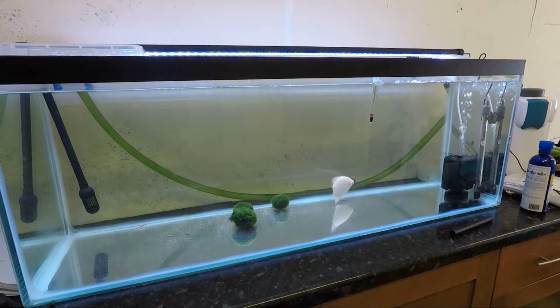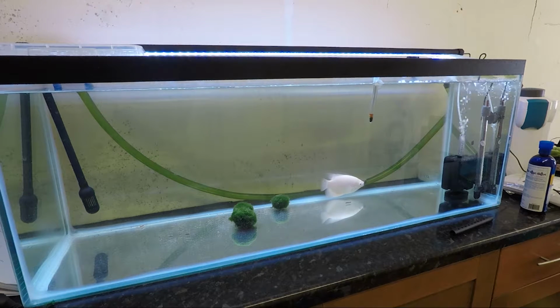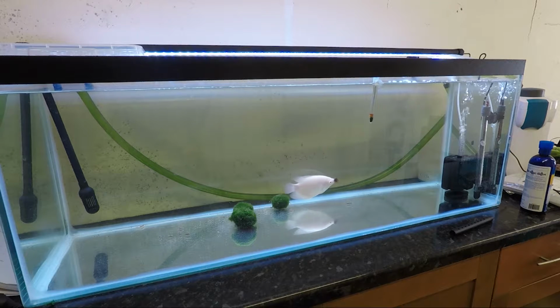Just so you can actually tell how fast they grow. But I think that this fish is actually quite a beautiful fish. It's just that stark pearly white that it has, which is very unique among fish. And I do think that it looks a lot better than the basic giant gourami.